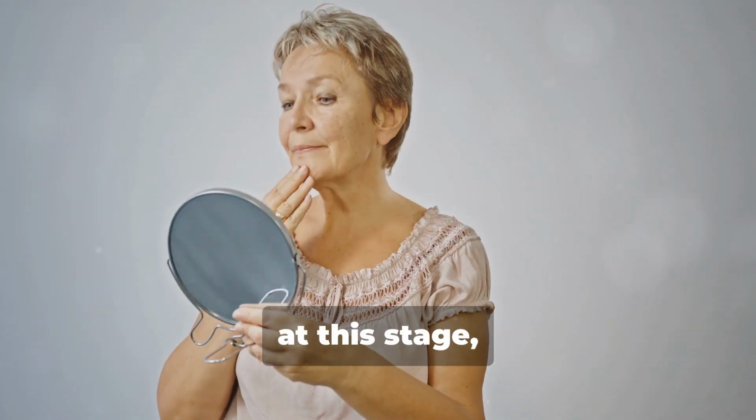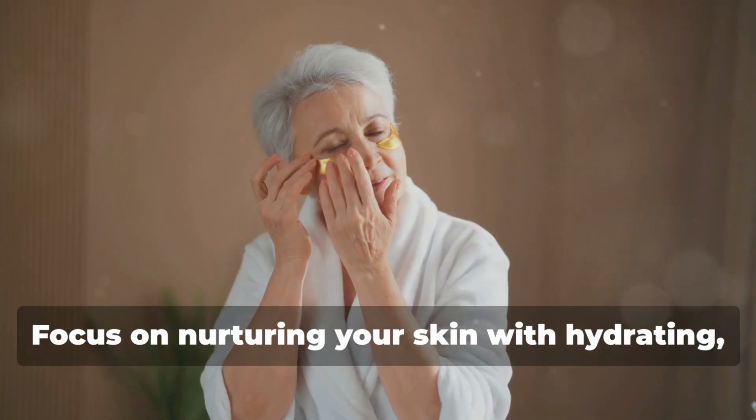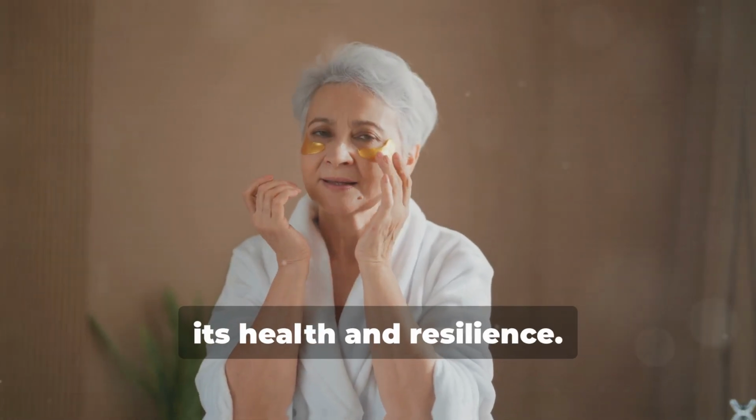Enzymatic exfoliants or a soft washcloth can help slough away dead skin cells without irritating the skin. Remember, at this stage, less is more. Focus on nurturing your skin with hydrating, replenishing, and protective ingredients to maintain its health and resilience.